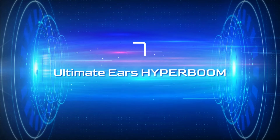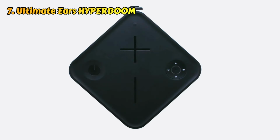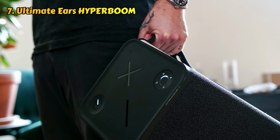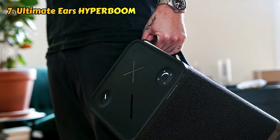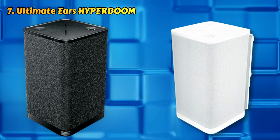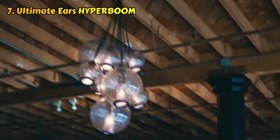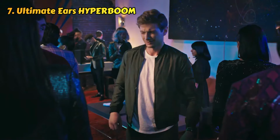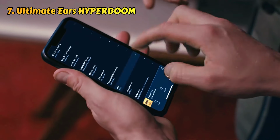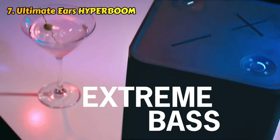Ultimate Ears HYPERBOOM. While many of the speakers on our list are larger, bulkier devices designed with parties in mind, the Ultimate Ears HYPERBOOM is a great alternative if you want something smaller and easier to carry. It's a portable Bluetooth speaker available in either black or white color variants, and it comes with a built-in carrying strap to help you move it from room to room. Despite its more compact size, this speaker still gets loud with a max volume of 98.3 decibels. You won't have trouble filling your room with your favorite tunes.